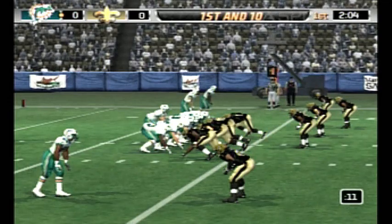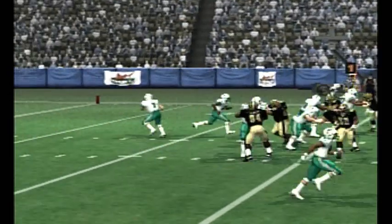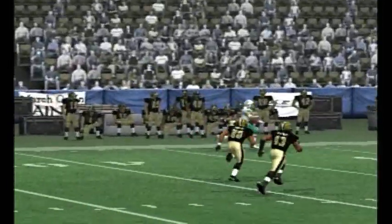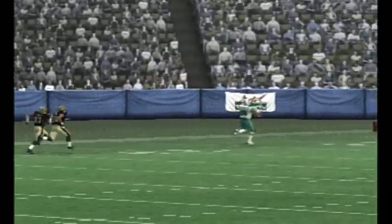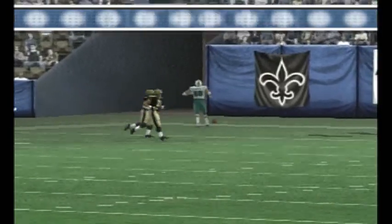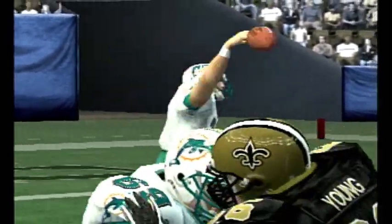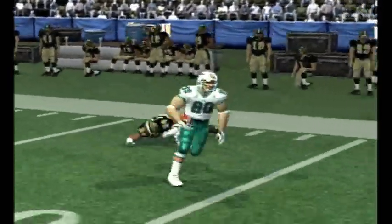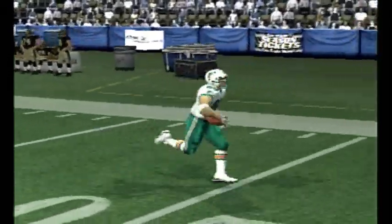McMichael is on the left side of the formation. Looking for room. They'll go with a play fake. Gets rid of it. Off to Maul, he makes the catch anyway. The 40, the 30, the 20, the 10. Touchdown, Dolphins. When you get this kind of execution, you got a great chance of making a big play. Watch it here as everyone takes care of their assignment. The pass is thrown where the receiver can make the best play on the ball, and it's 6 points.